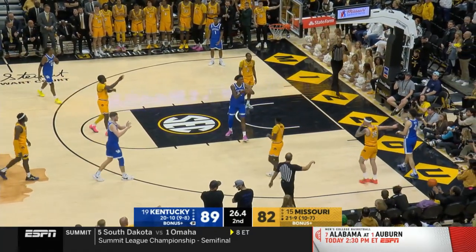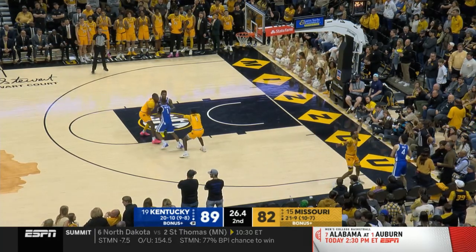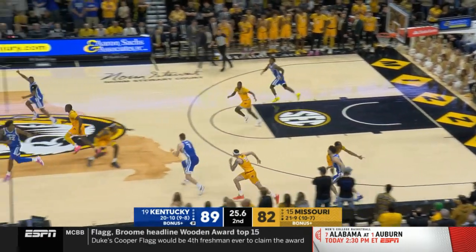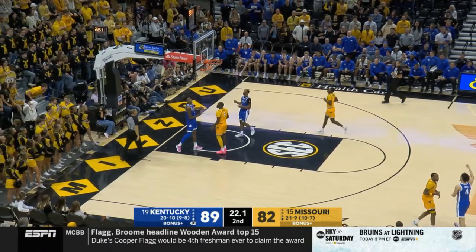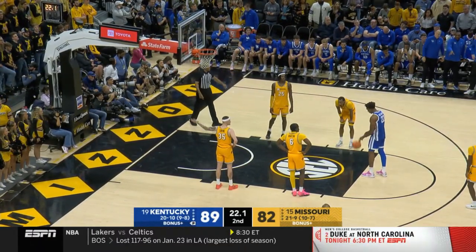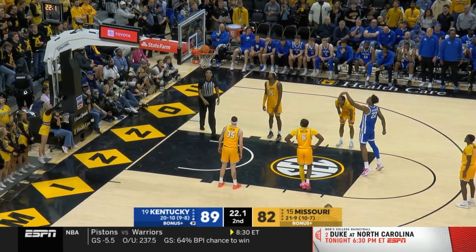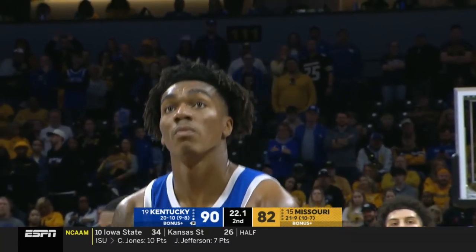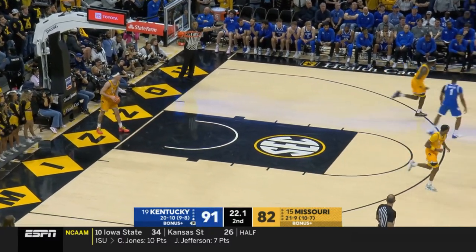Well, they might not go out with a bang. Deep in the corner, Brea, awkward inbounds, gets it to Carr, saves the day once again. Williams gets hammered by Boateng, about to drop to 18-2 on the year. Amari Williams from Nottingham, England, on the English national team. He broke the Kentucky assist record for a 7-footer this season, and he nails 2 late.